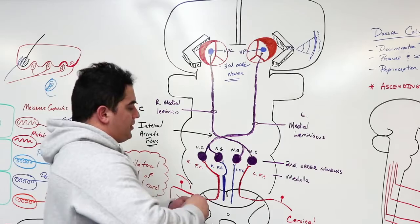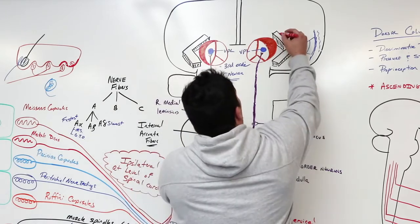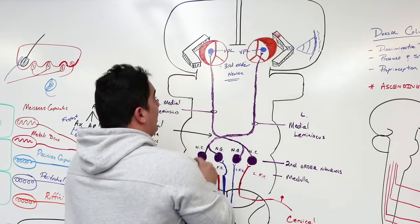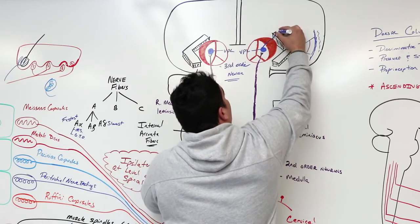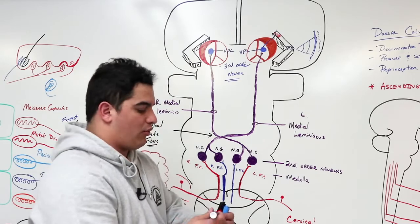What's really important here is this part here. We have the posterior limb. The posterior one-third right here of the internal capsule is where the ventroposterior lateral nucleus has its axons move up through the posterior limb of the internal capsule. Now you're probably wondering, why is it important to remember this? There's a reason.